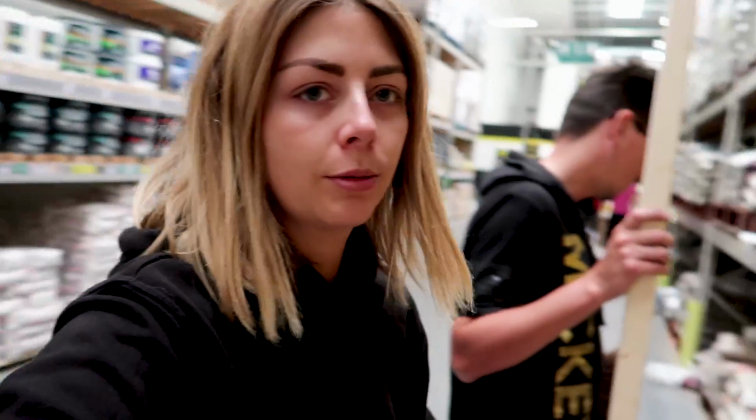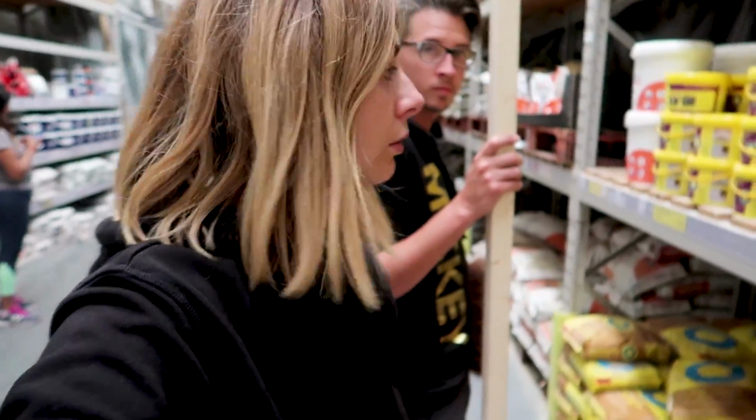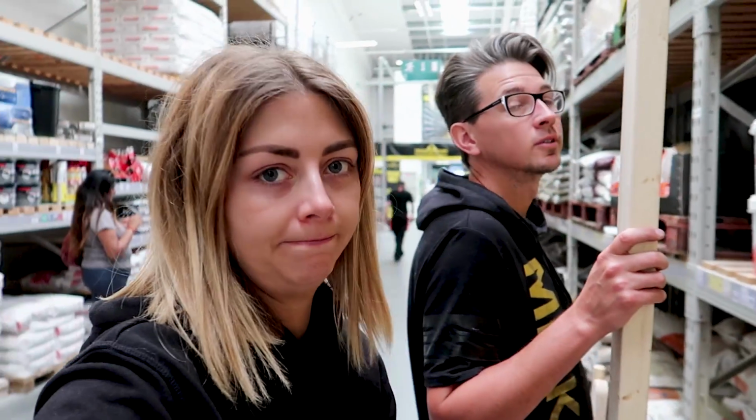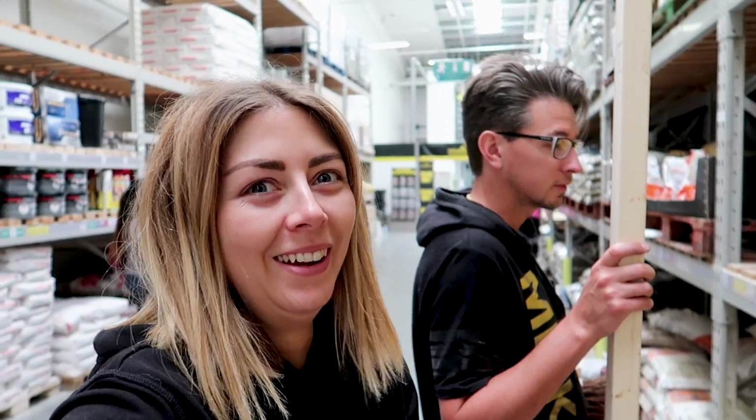What are we buying now? So we've got wood, don't know what that's for. Wood, a broom and cement. Cement. That's all you need to build a studio.